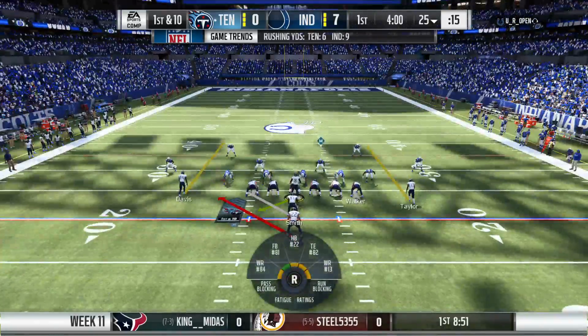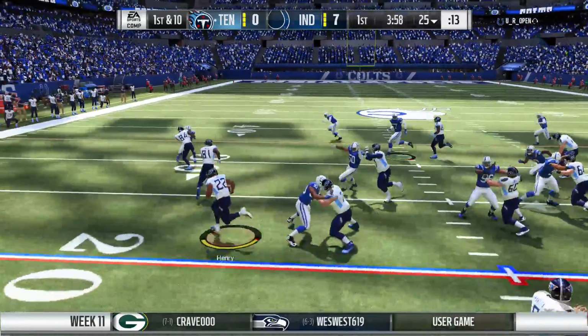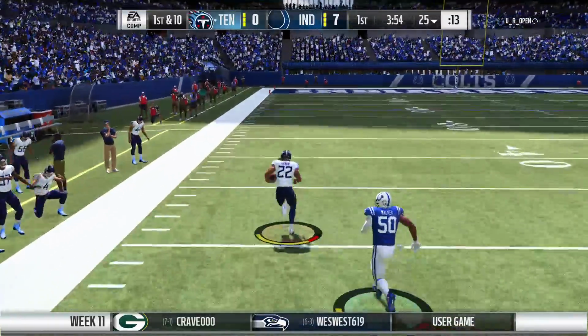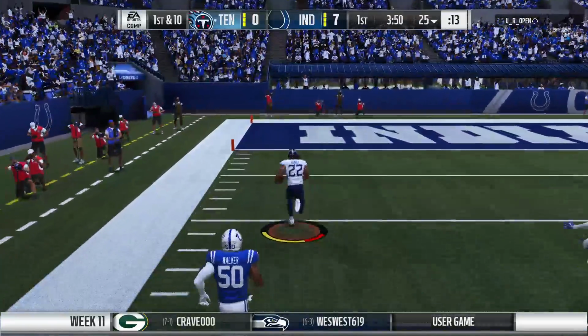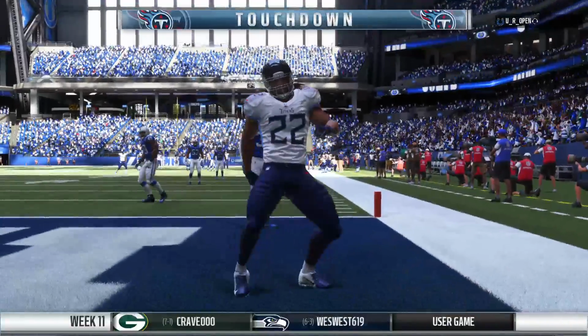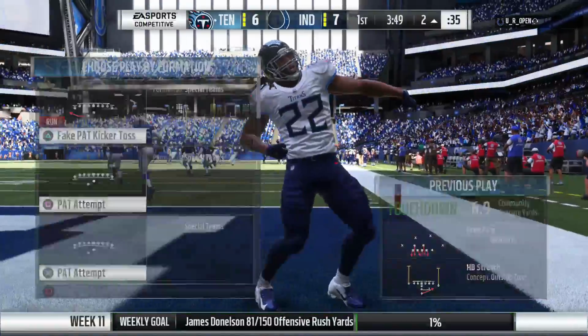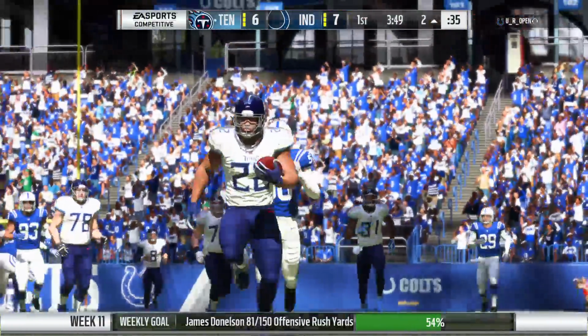Mariota and the Titans break the huddle, 1st and 10 at their 25-yard line. They'll start on the ground. It's Derrick Henry. He finds an opening past the 40. Derrick Henry all alone. The 20. Touchdown, Titans. Derrick Henry, his 6th touchdown of the season. And the Titans are an extra point away from tying this thing up.